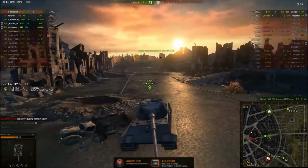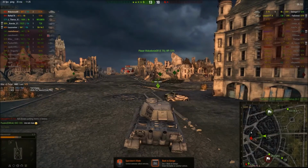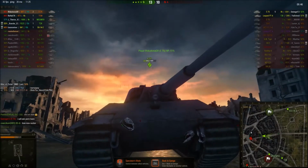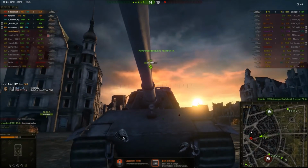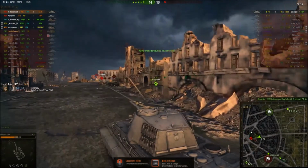This guy's penetrating a lot of his shots. So, either he's using gold shells, or he's getting extremely lucky with where and how he's firing shots. I mean, they are well aimed, but that shot there shouldn't really have gone in, to be honest. That's right on the edge of the upper plate, so it shouldn't really have gone in.